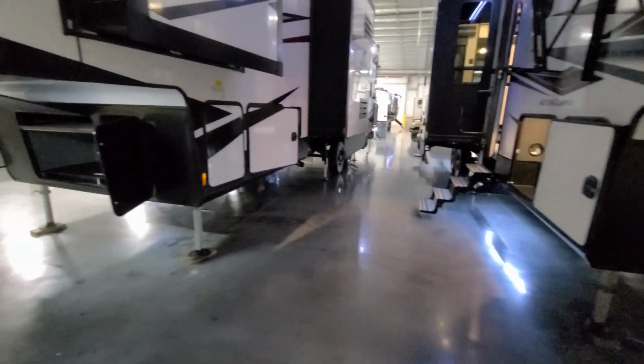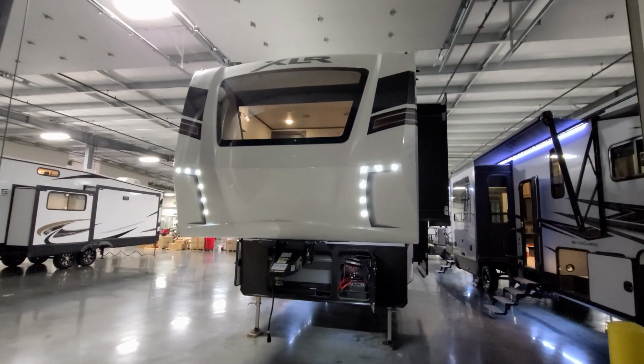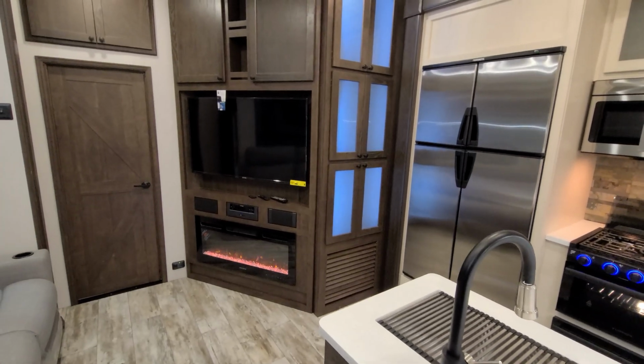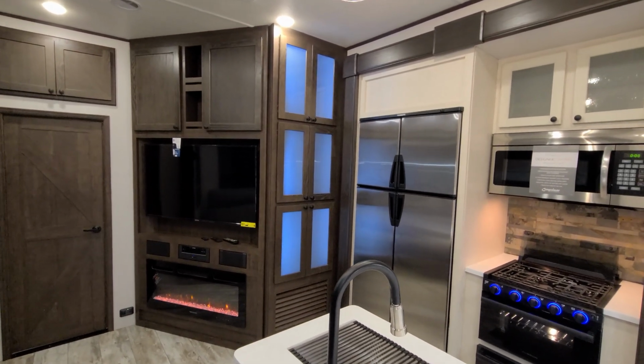All right, guys, we're gonna head back inside. I wanna show you what it looks like closed. So we will be right back on the inside. All right, guys, we are now back inside the new 2022 XLR Nitro 321 here. And I wanna show you what it looks like closed.